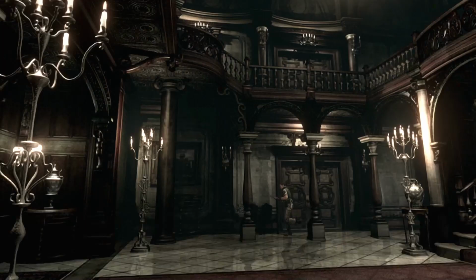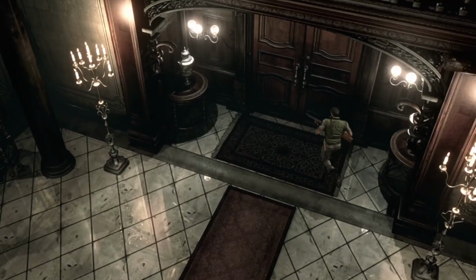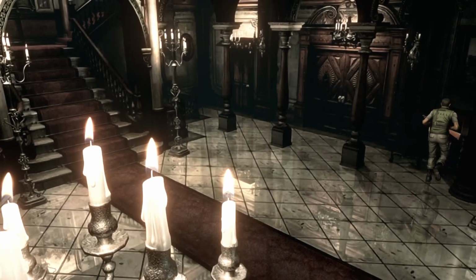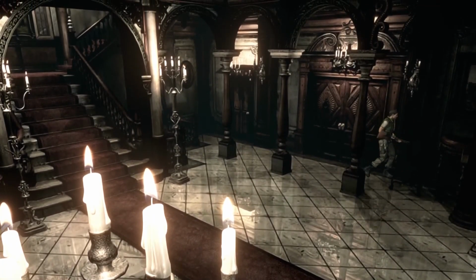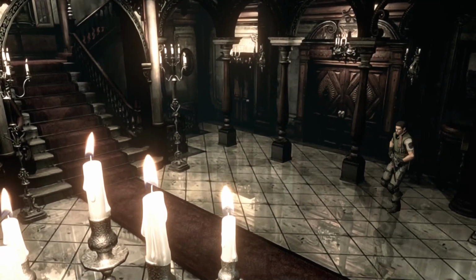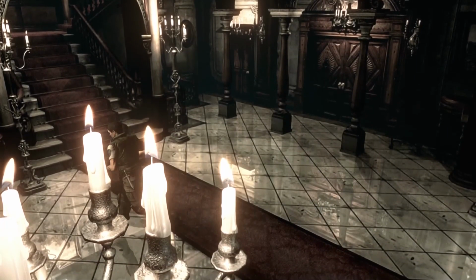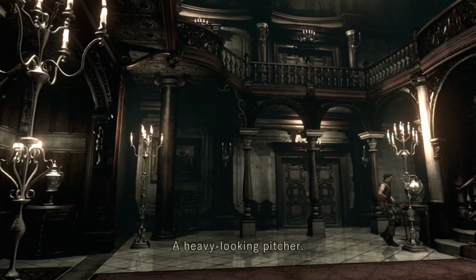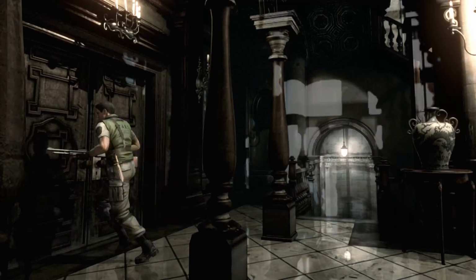Is there an item around here somewhere? Just realized this is blinking red down here. I don't see anything, and hitting the action button isn't showing anything. What is this? A heavy looking pitcher. Alright, well, I guess we're alright.